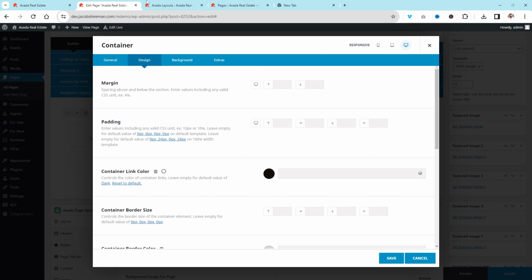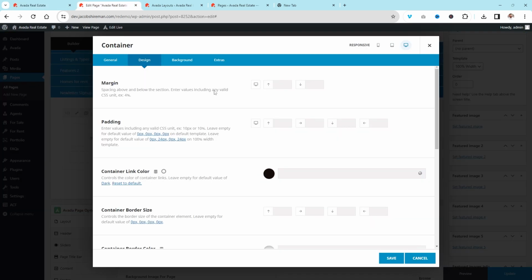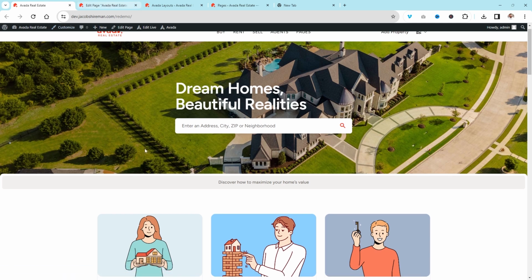Your margin, do you want there to be some spacing between the column? Do you want there to be padding? So we talked about with the container, if I were to select 100% width, this text would go all the way over here. Now, the reason the image is 100% width is because it's a background image of that container, but the content inside the container, the elements, we can control the width of that. So maybe I want it to come right over here, but not directly to the edge.